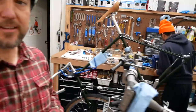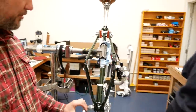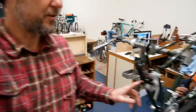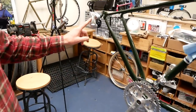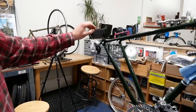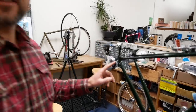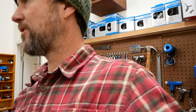And what else? We got the crank set installed. This is the Sugino triple. On the rear derailleur, we went with the Shimano Deore long cage mountain bike 10 speed. We're gonna put a 10 speed cassette on. I think we're gonna go with an 11-34. We still have to cut this seat post.